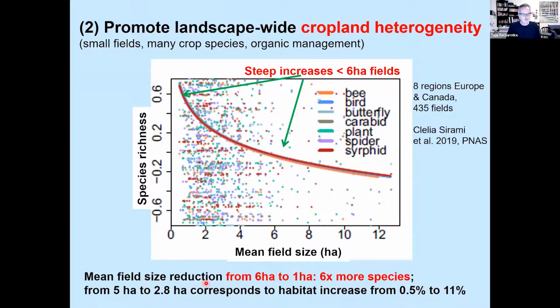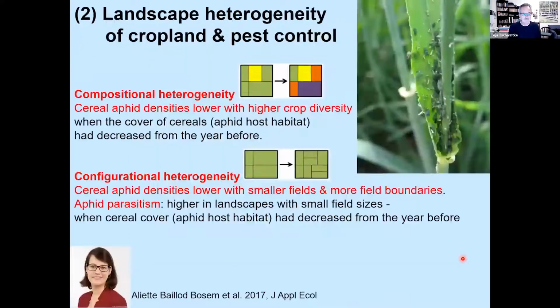So when you have a mean field size reduction from 6 hectares to 1 hectare, you have 6 times more species. And another calculation from 5 hectares to 2.8 hectares corresponds to a natural habitat increase of up to 10 or 11%. This compositional heterogeneity, so that you have more crop species, also plays a role for cereal aphid control, which is lower with higher crop densities, but only under certain conditions, let's say. And the configurational heterogeneity for aphid control plays a bigger role, and also for aphid parasitism, as shown by Aliet.